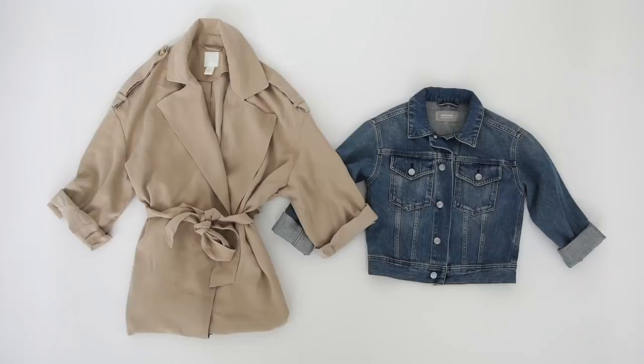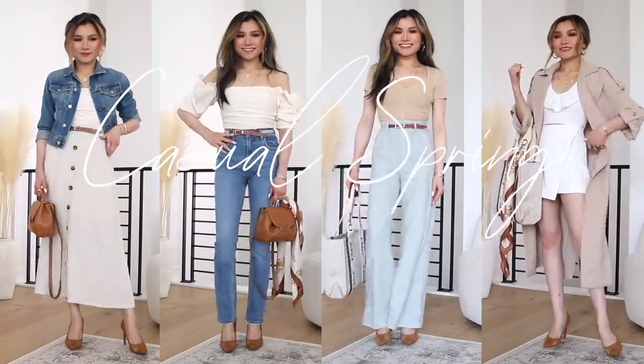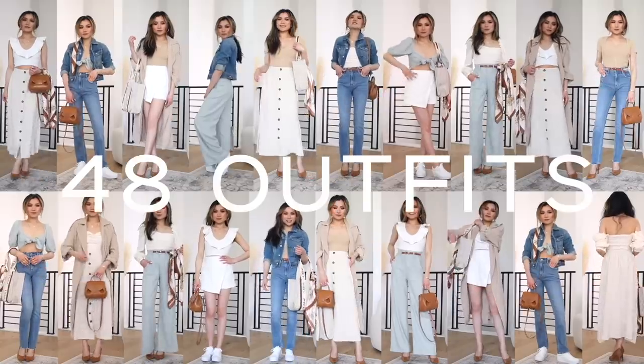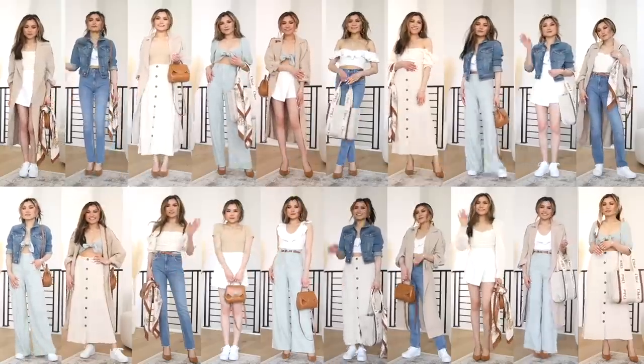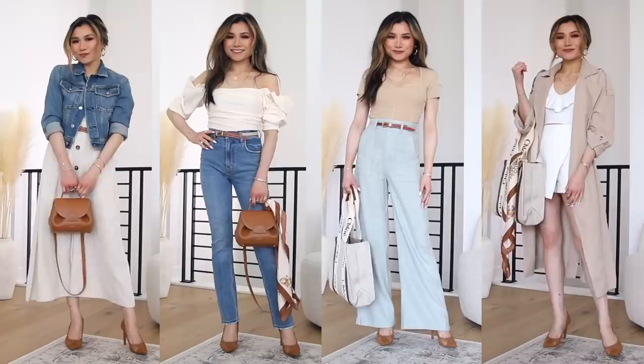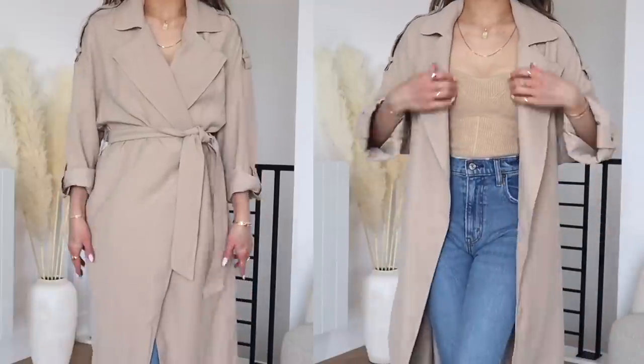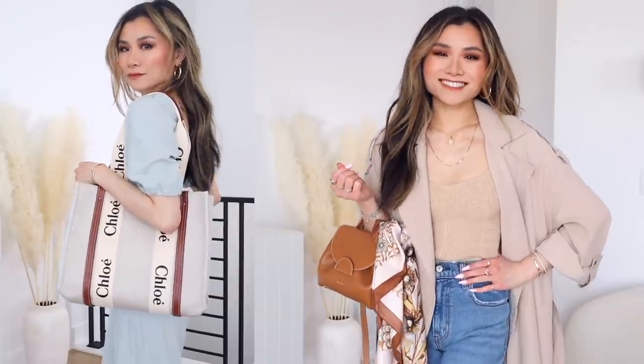Today I have our 2022 Casual Spring Capsule Wardrobe, where I'll be turning 12 different items into 48 different outfit combinations. If this capsule is too casual or revealing, I totally understand. I have a business casual workwear version coming up in the next few weeks, so be sure to come back and check that out.